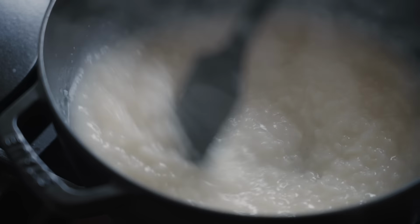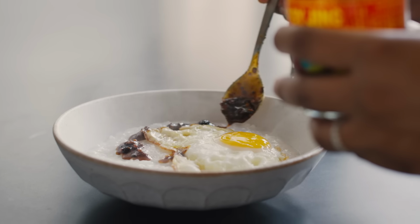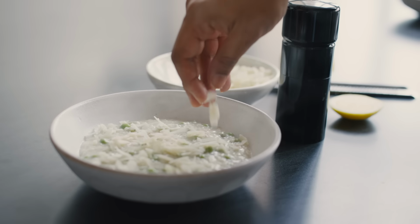But a lot of places you have kanji, which is a very simple rice porridge, rice that's cooked until it's really nice and tender, and then it's topped with a few simple things. And we're gonna do an Italian vibe one with brodo and some pecorino and peas, so it's kind of like a lazy person's risotto.